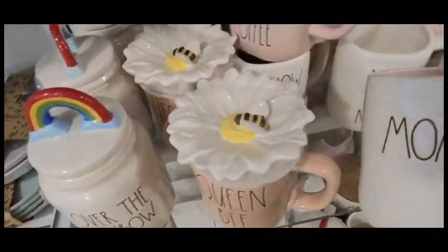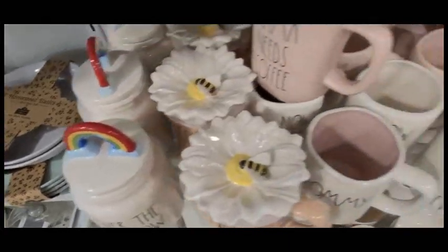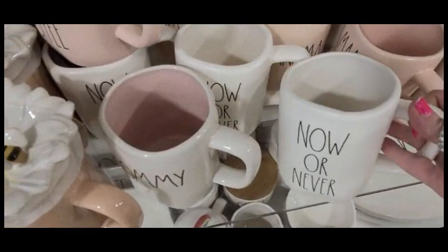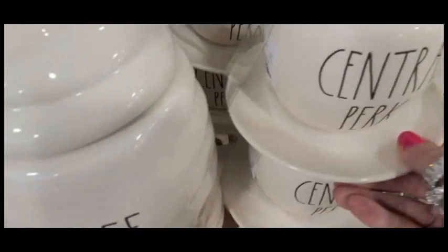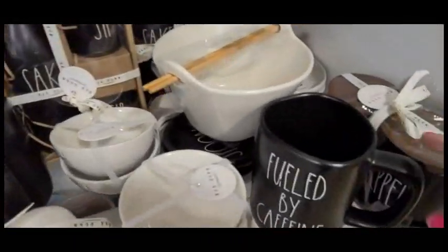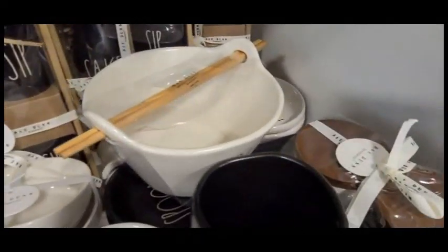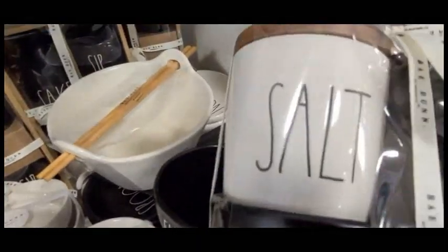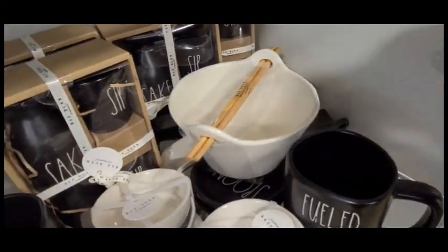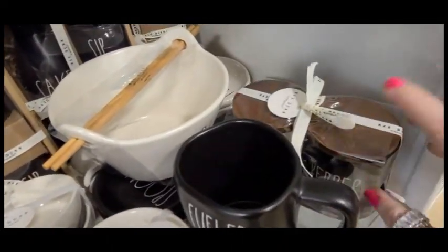We have a lot of Rae Dunn down here. This is really cute. Queen Bee, this is adorable. And I'm only gonna get Rae Dunn cups that actually have toppers on them. That's what we decided. Oh, this is really cute. This has a saucer with it too. Oh, yeah, this is me. And this one right here, they actually have a dish version that my sister has. Oh, it's $14.99. I think this is really cute for your counter.